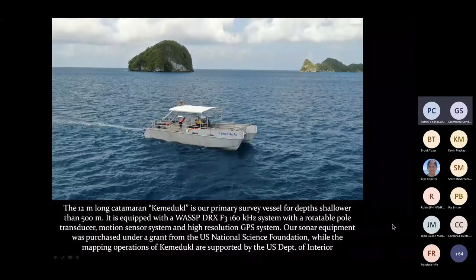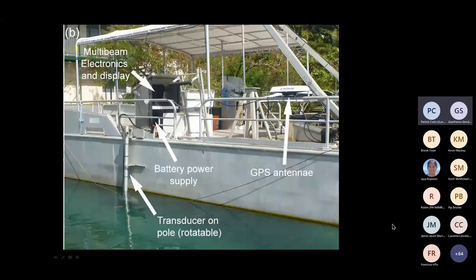So this is the Kemeduk. It's a 12-meter aluminum catamaran, which we use for a variety of things, but it's now pretty much dedicated to multi-beam sonar mapping. We use a WASP system out of New Zealand, 160 kilohertz with transducer. This is a coastal system, good to about 500 meters. We got our equipment through a grant from the National Science Foundation and operating funds from the U.S. Department of Interior. This is the basic setup on the vessel.